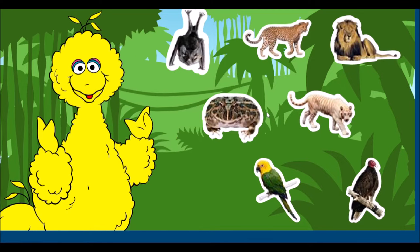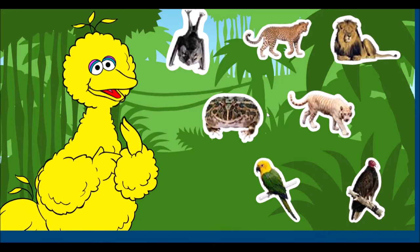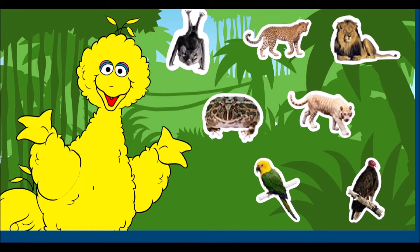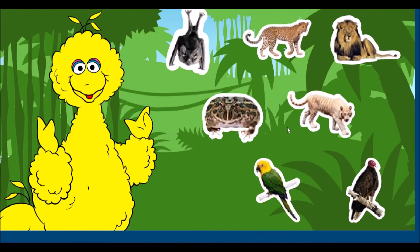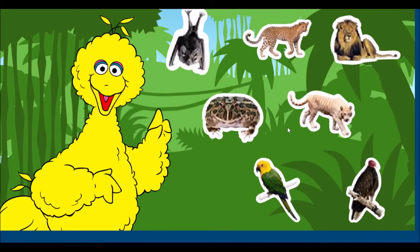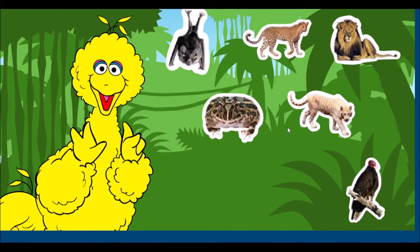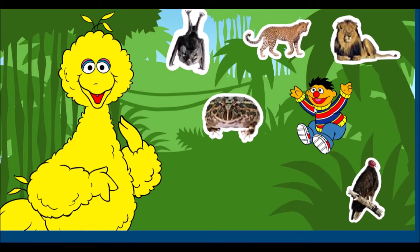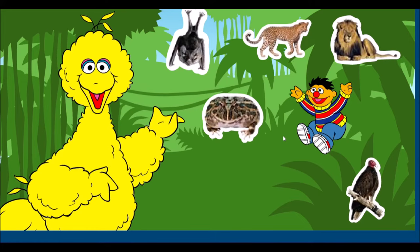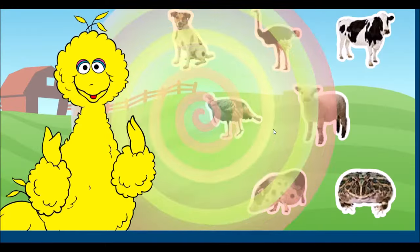He's gone again. I think he said he was hiding behind something that is alive. Yes, that's alive, but no Ernie. Oh, wait, I just remembered more of Ernie's clue. He said that he would be hiding behind something that is alive and has 4 legs. There he is! You found Ernie! Good work! Whoa! Wee! Wahoo!